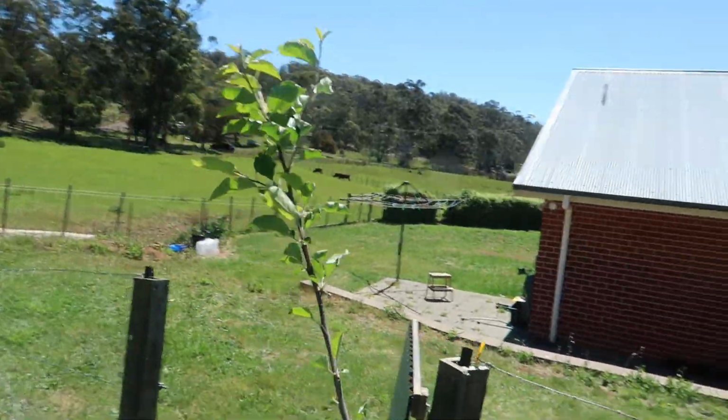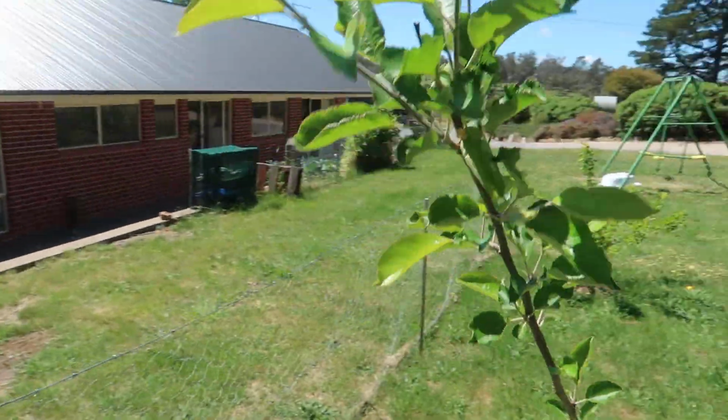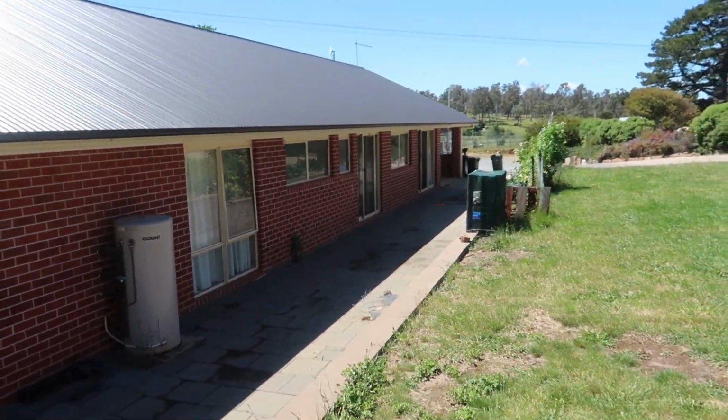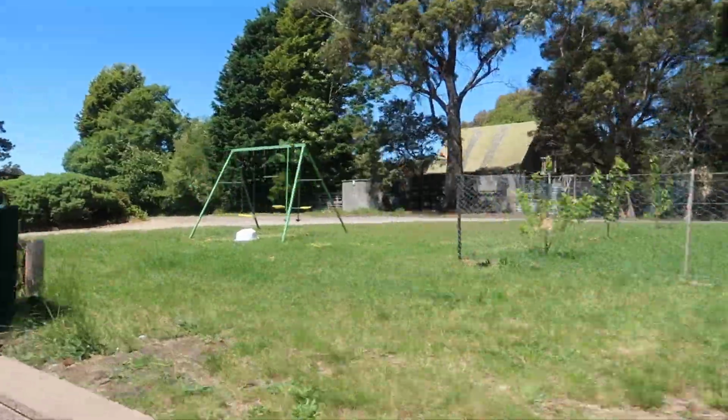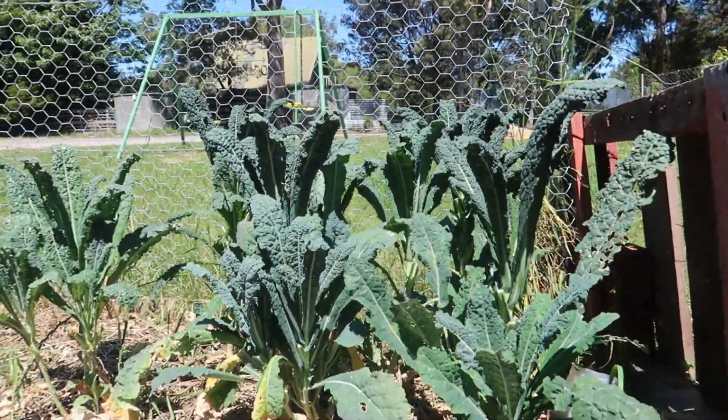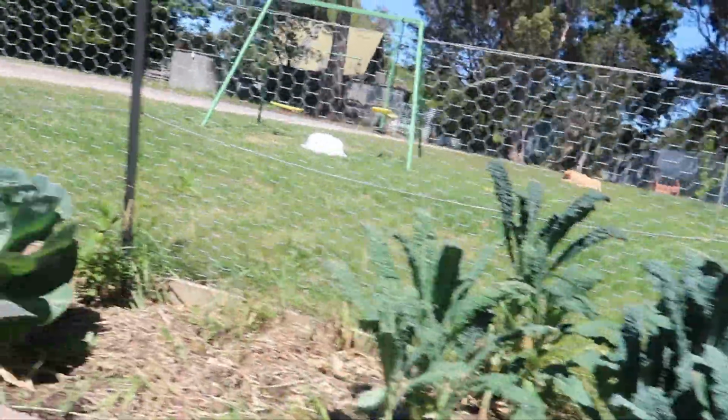This, I can't remember what it was. Probably a different apple, to be honest. I can't remember. Alright, let's go to the veggies. A whole bunch of kale in there. We're picking kale pretty much every day and eating it, loving life.